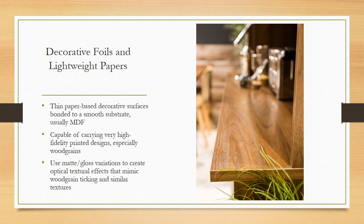So the last category of materials we're going to talk about in this presentation, decorative foils and lightweight papers. These are basically what you find when you buy furniture that arrives flat packed and you have to put it together, ready to assemble furniture. These are essentially papers that have been printed and then given a texture effect. They are very convincing in replicating wood veneers.